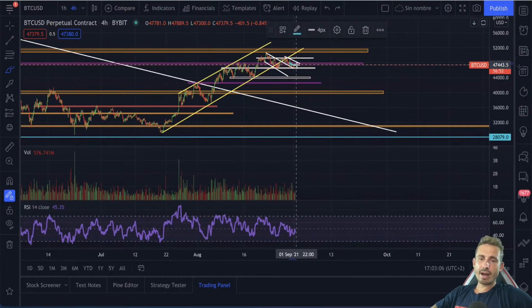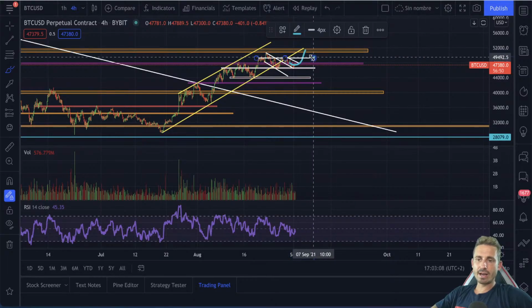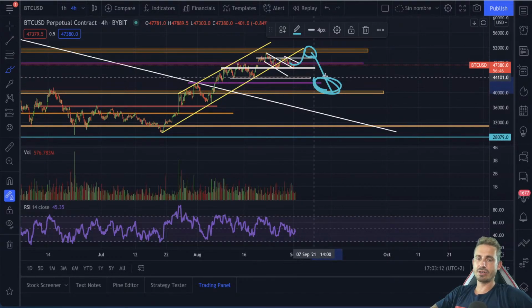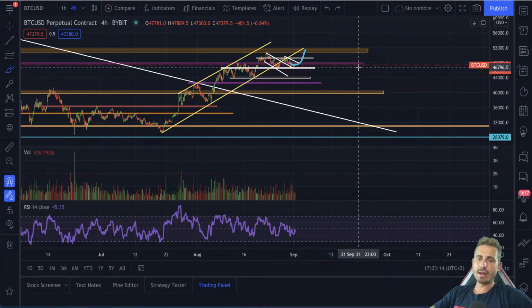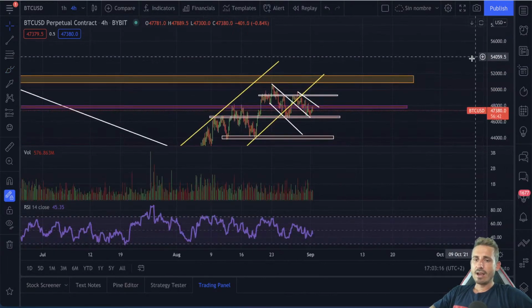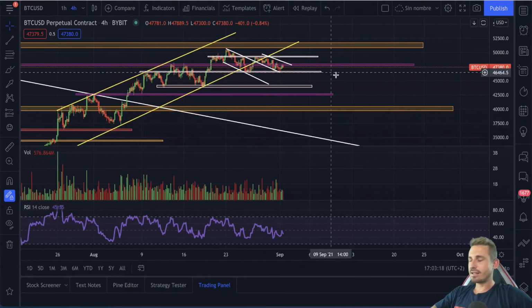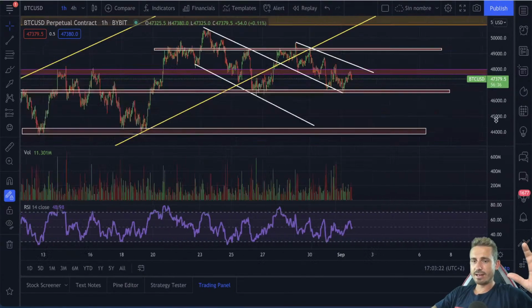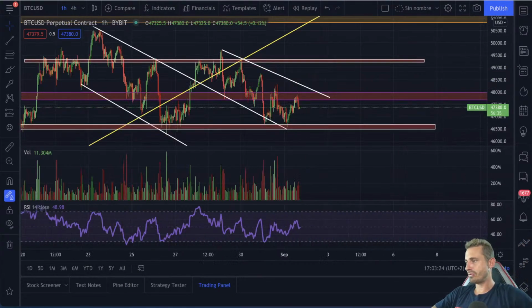I think that we might have another leg up to the 51K levels before we hit the 44, 42K range. This is only my thoughts, my analysis. It is fine buying at these levels, if you ask me. If you are here for the long run, it is absolutely fine buying at these levels. In my opinion, Bitcoin will be worth millions in the future. Well, definitely over $100,000 in the next coming months potentially.